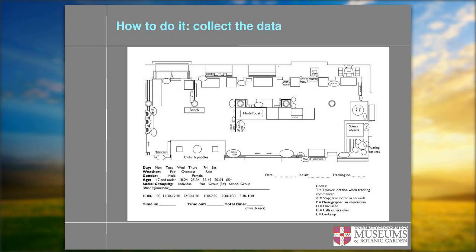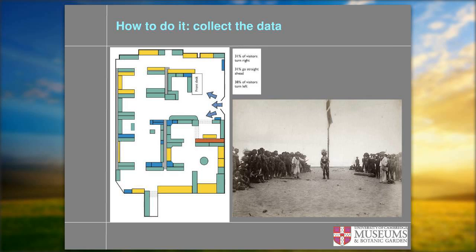Great, thanks. So here's my general tracking sheet, and then from there we go out and collect the data. I just wanted to show you a completed thermal plan that I did before we redeveloped the museum here. It's one that you've already seen. But just some of the things that we learned really quickly from doing it. I've got there the direction that people went in, and this gallery was actually designed so that you would go in and turn right, and those are the first cases. It was also designed around the first year undergraduate curriculum, but it was designed so you go in and turn right, and as you can see, only 31% of people actually went in this expected direction.